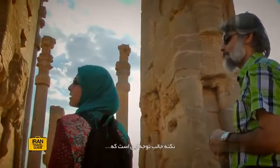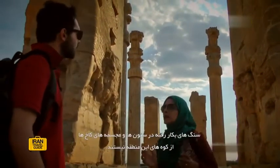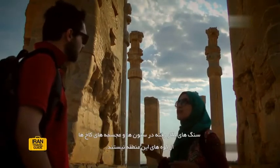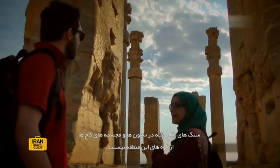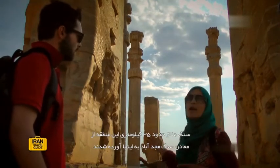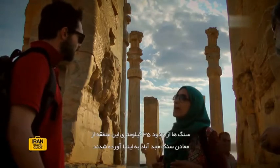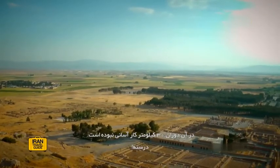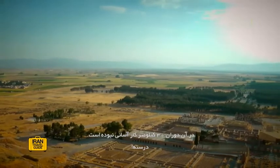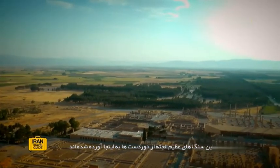A very interesting point is that all the rocks and stones which these statues are built from are not from the stones of the rocks of the mountains in this area. They have brought from like 35 kilometers away from Majdabad. They have stone mines over there. And in that time, 35 kilometers is not easy. You had no vehicles, and these big, massive stones have been brought all the way from there to here.